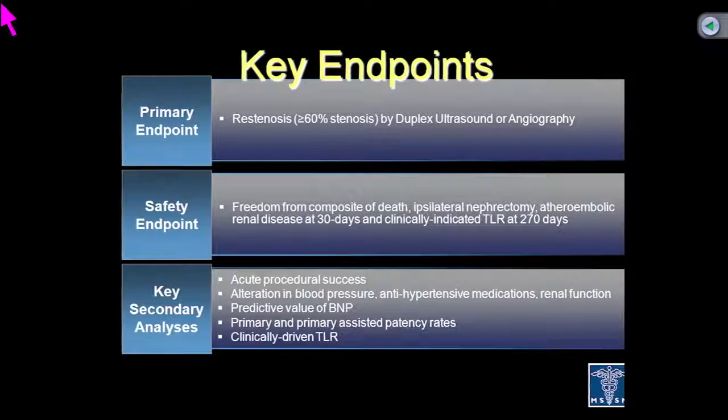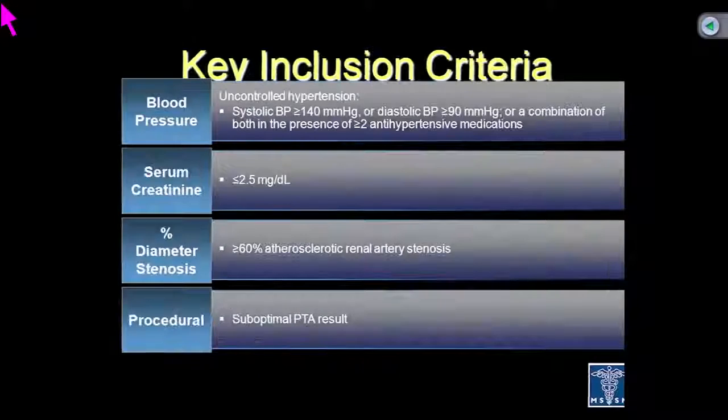But they did look at safety endpoints in terms of composite of death, ipsilateral nephrectomy, atheroembolic renal disease at 30 days, and clinically indicated TLR at 270 days. And secondary endpoints for acute procedural success, and I think very, very importantly, alteration in blood pressure and antihypertensive medications, as well as renal functions, predictive value of BNP we mentioned, and primary assisted patency rates and clinically driven TLR. I think a lot of really good stuff.